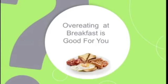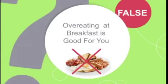True or false? Overeating at breakfast is good for you. False. A huge breakfast with lots of eggs, baked sugary goods, fatty meats, and too many carbs is nutritionally unbalanced and may contain more calories than you need for a meal.